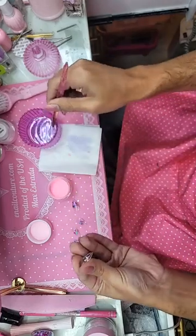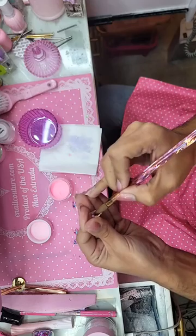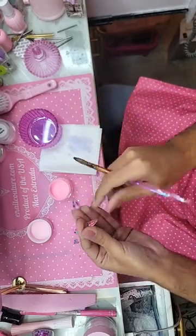So this is Neon Strawberry. Neon strawberry. And I use the acrylic so thin, literally like watercolor.